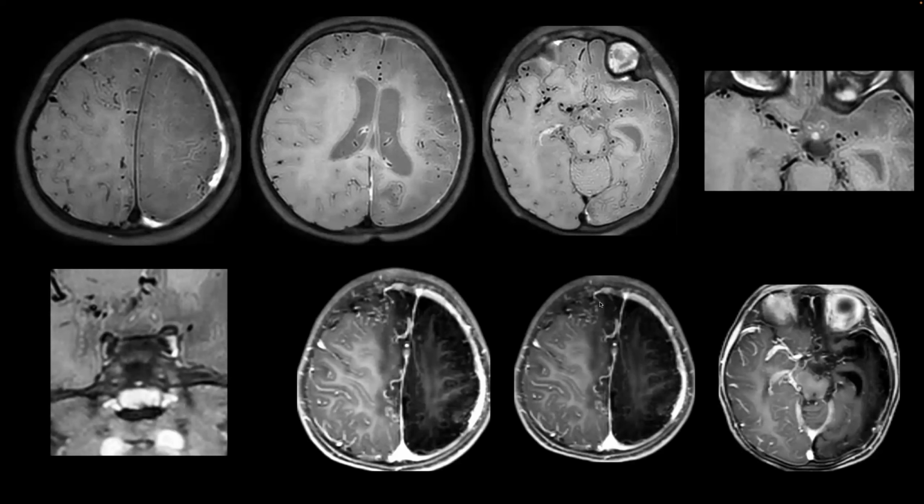Contrast was done, again, expected changes of the prominent vessels. You can again appreciate the collaterals forming over there in the right frontal region, along the circle of Willis and in the cisterns. So yeah, these are the main changes. Some dural enhancement, again, that is expected.